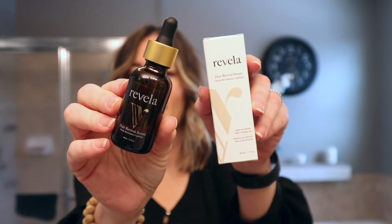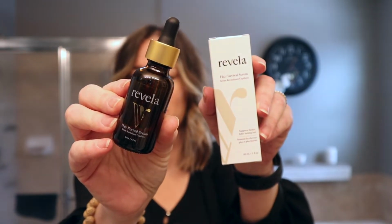So if you saw my previous video, I was using Revela Hair Serum for about 3 months. And if you didn't see that video, let me show you what I'm talking about. This is the Revela Hair Revival Serum. It's a lightweight formula that you apply directly to your scalp, and it's supposed to help with the fullness of your hair. Now, they don't make any claims like they're going to make you not bald anymore, but it's supposed to help generally with improving the appearance of your hair.